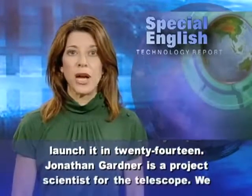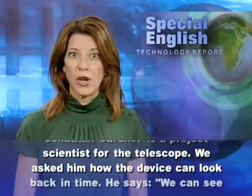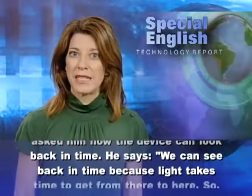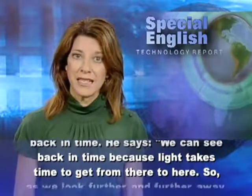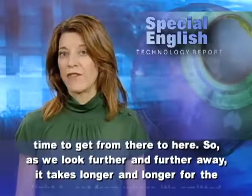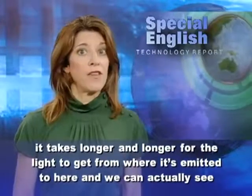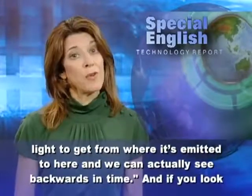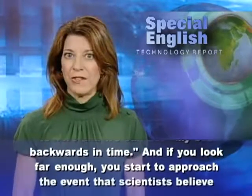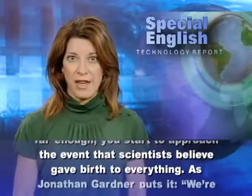Jonathan Gardner is a project scientist for the telescope. We asked him how the device can look back in time. He says, "We can see back in time because the light takes time to get from there to here. So as we look further and further away, it takes longer and longer for the light to get from where it's emitted to here. And we can actually see backwards in time. And if you look far enough, you start to approach the event that scientists believe gave birth to everything."